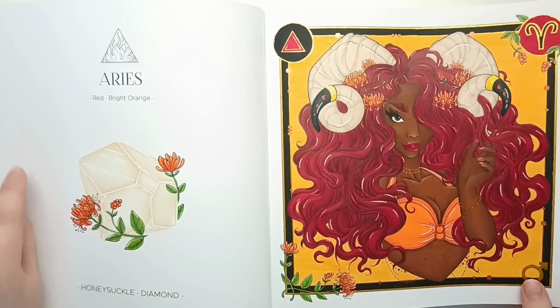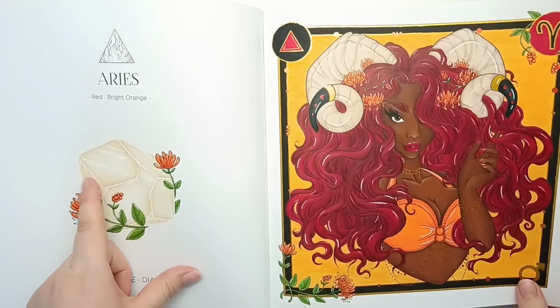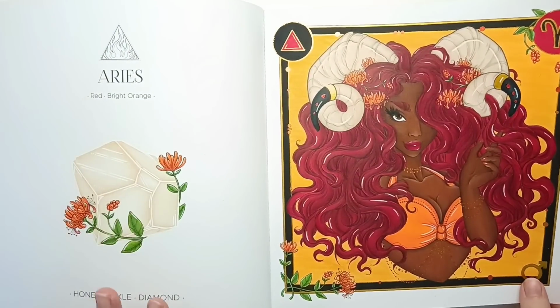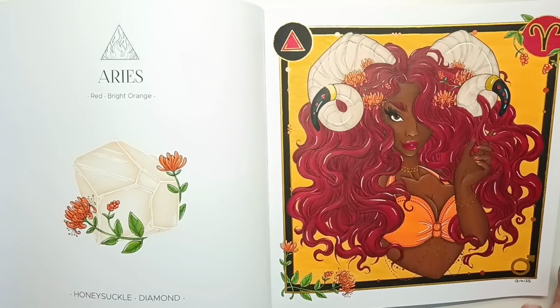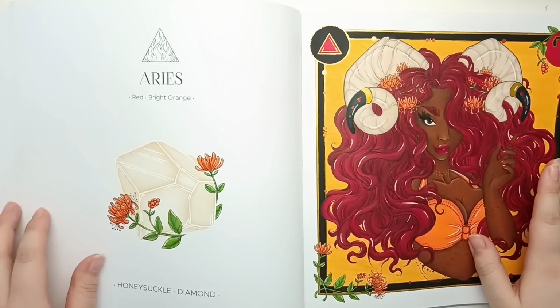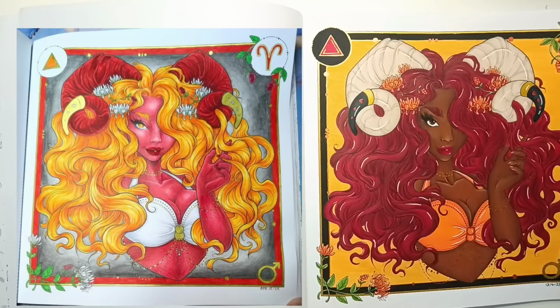It's meant to be honeysuckle and a diamond, but I didn't want to incorporate any different colours, so I decided to make this diamond a kind of orangey colour, and I think it works. It's kind of like it's reflecting. But I will move mine to the side and show you Karu's here.